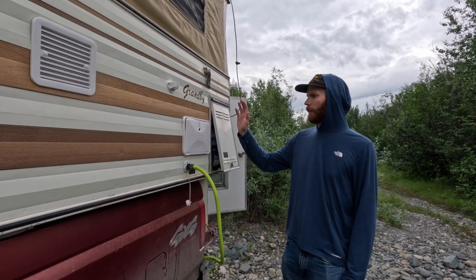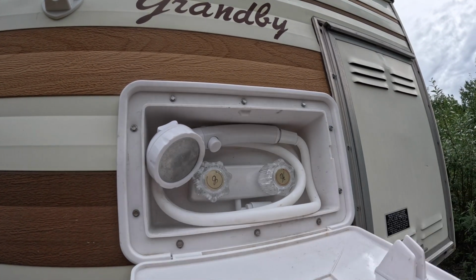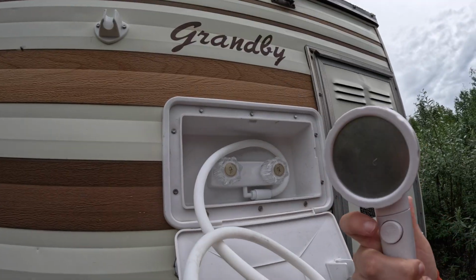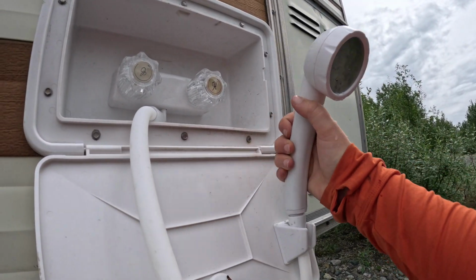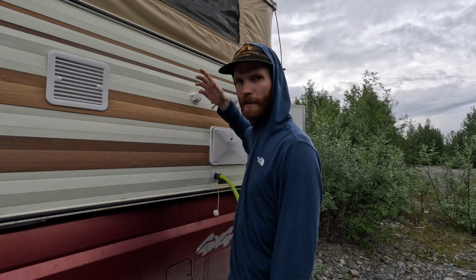Moving on down the camper, we have an exterior shower, but it's just a little shower head, and we can cover that in a little bit. There's also a little shower head holder right here that positions the shower head about here, so I can stand under here and take a shower.